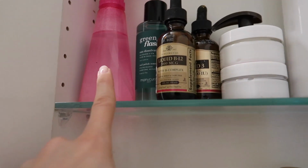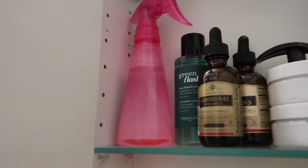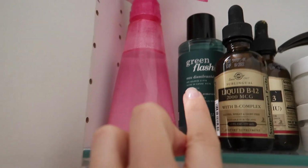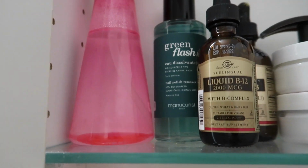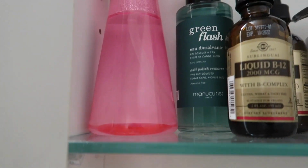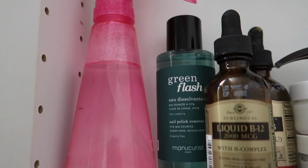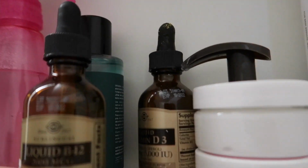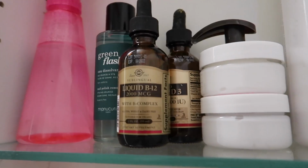I have this spray bottle, which sometimes I'll use if I'm going to be using an Olaplex, you have to do it on damp hair, like towel-dried. I'll just spray my hair with that. It's just water. This is a nail polish remover called Green Flash. It's from this brand called Manicurist, which is a French nail care brand. They actually sent this to me. I showed it in a vlog a while back, but it's actually a really nice, healthier, natural nail polish remover. I have this, which is a B5 and a D3, just liquid vitamins.